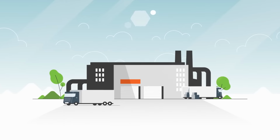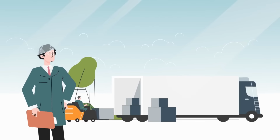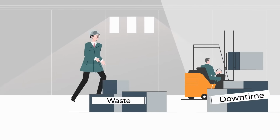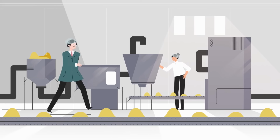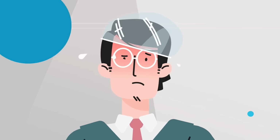Sometimes, life as a plant manager can feel like you're sprinting during a marathon. You need to hit increasingly difficult production goals every day and get over hurdles like waste, downtime, overfill, and quality issues, all while pivoting to meet changing customer demands. SafetyChain gives you the break you need.